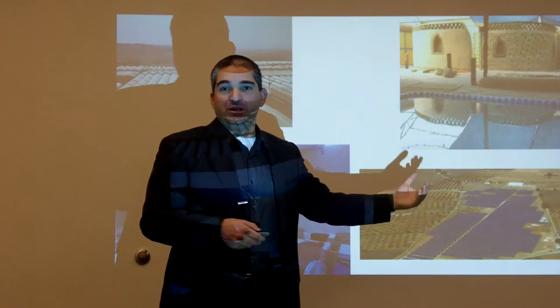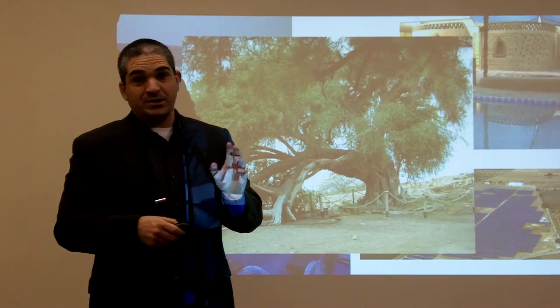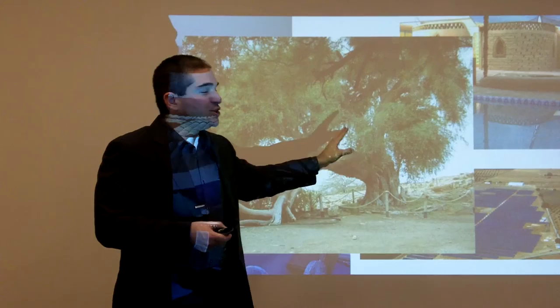Continue from there, that's the last slide for today, it's called Ir Ovot. Ir Ovot was a trade post of the Nabataeans. Next to it, there is a huge tree which is called Ziziphus spina-christi, from the word thorns, and Christ. When you look at the tradition that Jesus had the crown of thorns, it came from this tree. Now, why am I showing you this tree? This tree is one of the oldest in the Middle East, and it's over 2,000 years old.